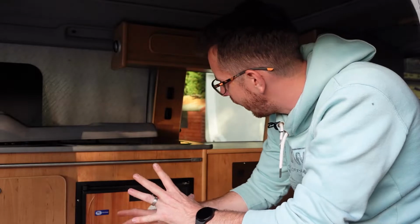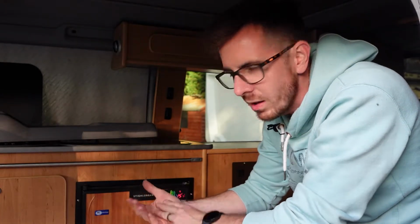I want to keep it and do it. So that's what we're going to be doing through this series on the channel. So yeah, nothing currently works in here. The mirror doesn't work. It's got no MOT. Doesn't start when you leave it for a day or two. Intermittent battery drainage problem. The roof doesn't open.